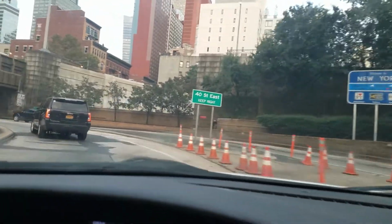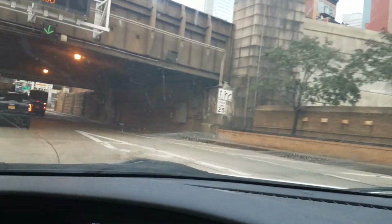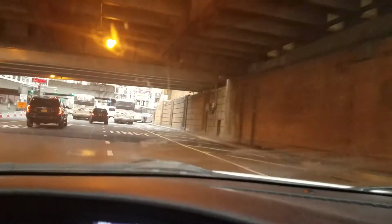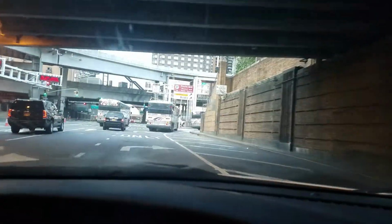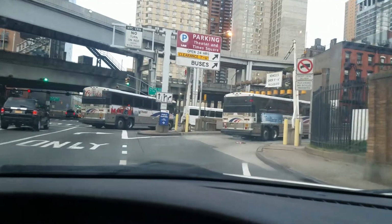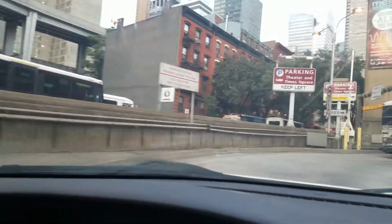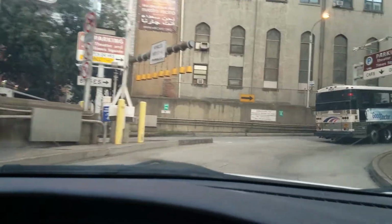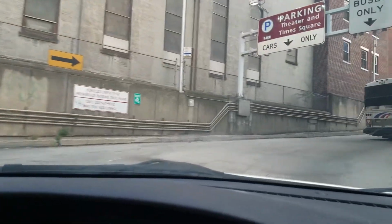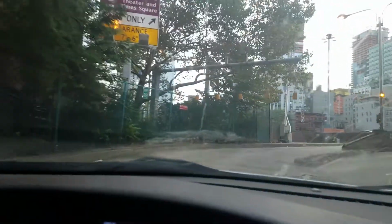I'm going to go over here to the left, and I'm going to get in the far right lane, because I want to take the sign that says buses. And right here it is. You see it? I don't know if this video is going to show up, but I'm going to follow this sign for busing. And you see it as parking, theater in Times Square, open 24 hours. So I'm going to go up here, and I'm going to get in the left lane for the cars. And I'm following the cars.